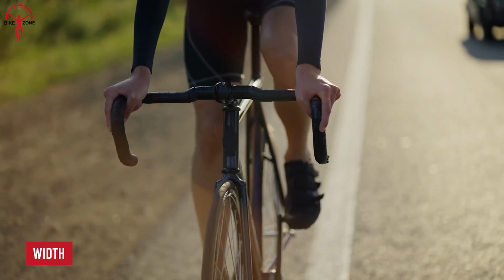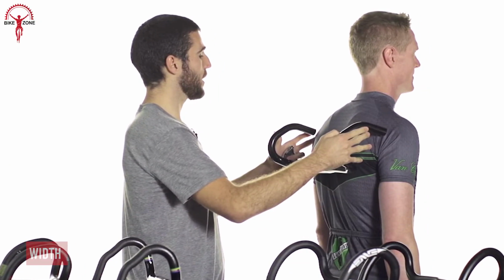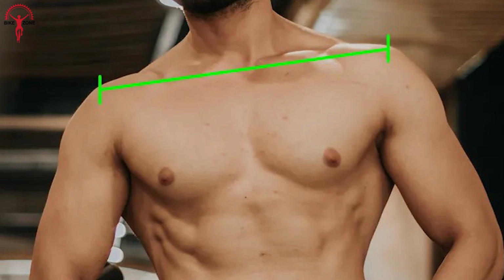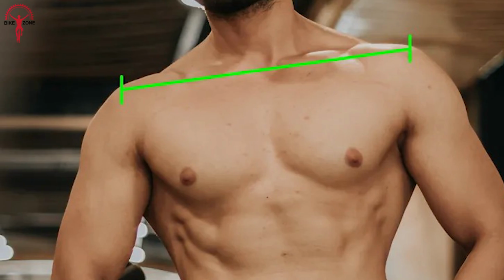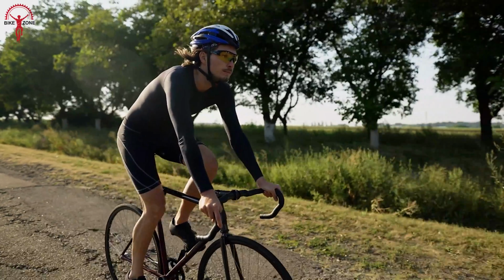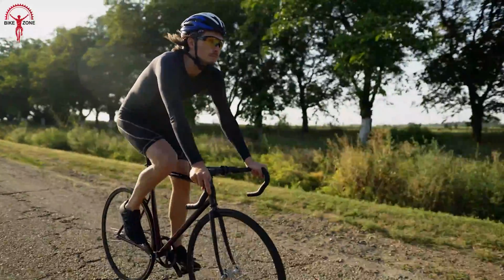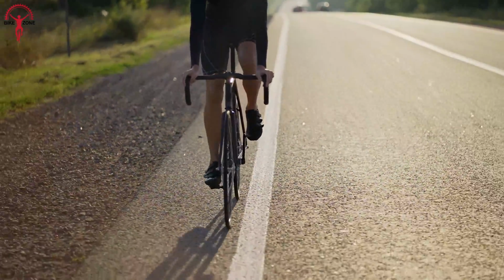Beginning with the most basic, the width of your handlebar. Some cyclists argue that the handlebar should be the exact size of your shoulder, the space between your AC joints, or the acromioclavicular joint, if you want to be precise. While the others prefer to determine their width based on their height, the debate continues. All of it might be confusing, so here's how to choose the best width for you.